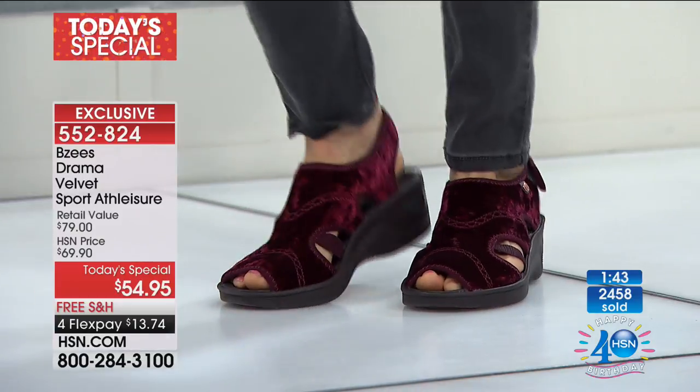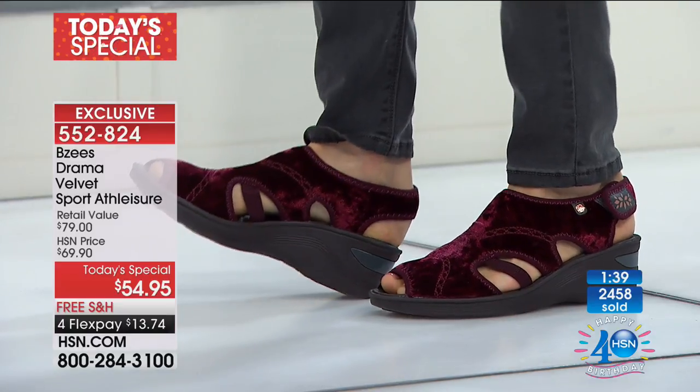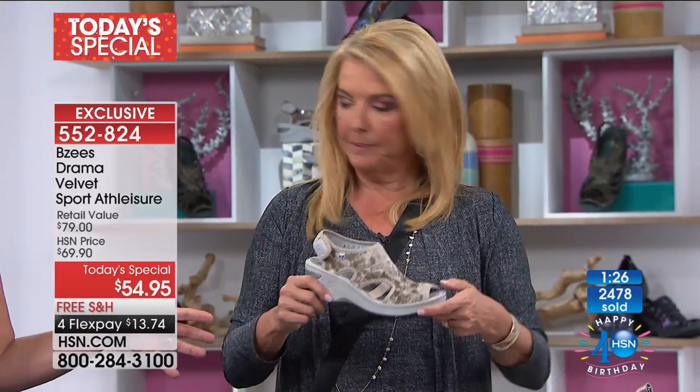No. This, for the first time, is the comfort and the fun of Bzees with the glam styling, having that crushed velvet. Mm-hmm. It's yummy, and it's easy, and it just makes you smile because your feet are comfortable, and yet you can kind of get away with wearing these to a lot more places than you would a typical sandal.